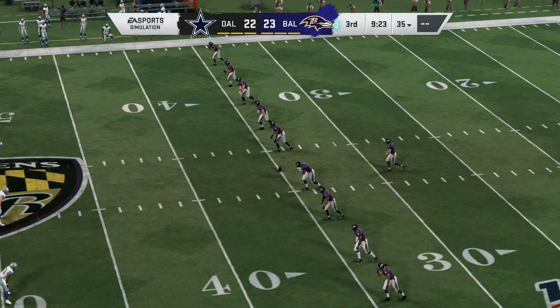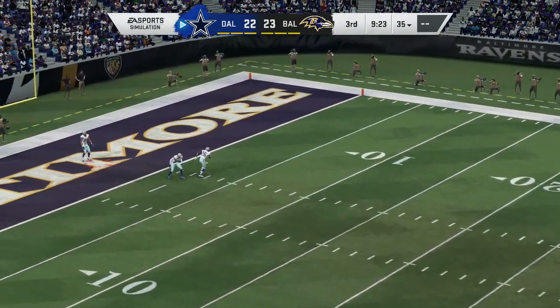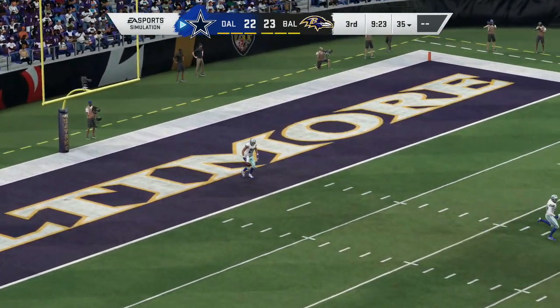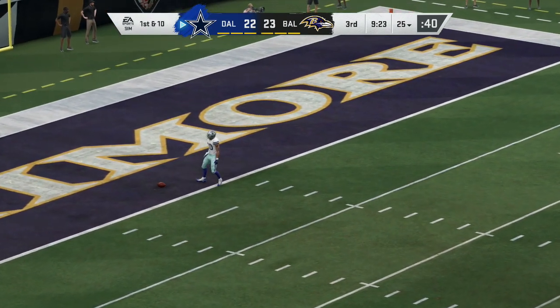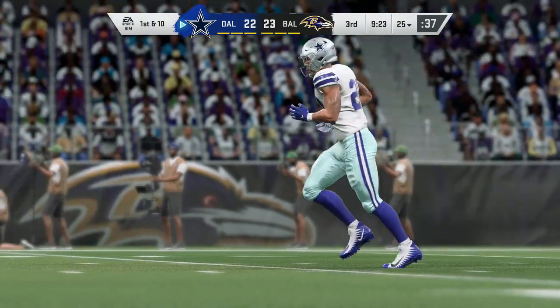Tucker now following the made field goal, set to kick it away. This fielded a few yards into the end zone. And no run back here. This will be a touchback, and it comes out to the 25-yard line.